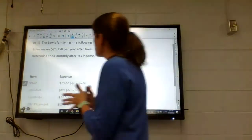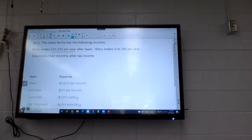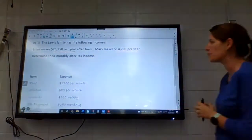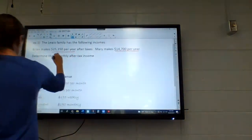Okay. So the Lewis family has the following incomes. Brian makes $25,350 per year after taxes, so we're kind of taking taxes out of this. And then Mary makes $14,700 per year. We want to figure out their monthly after-tax income, so we don't have to worry about taxes at all. We're going to figure out how much they make per month.